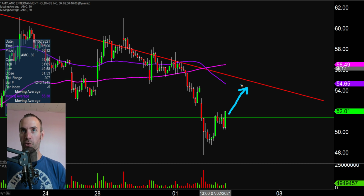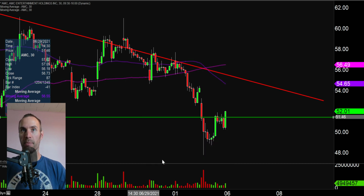As far as any sort of bounce, it's still all about that trend line right there and whether or not the price can break above it and most importantly stay above it. But let's just first see if the price can continue to bounce or not. I am going to add in one more area of support here just in case there is some sort of movement back to the downside.